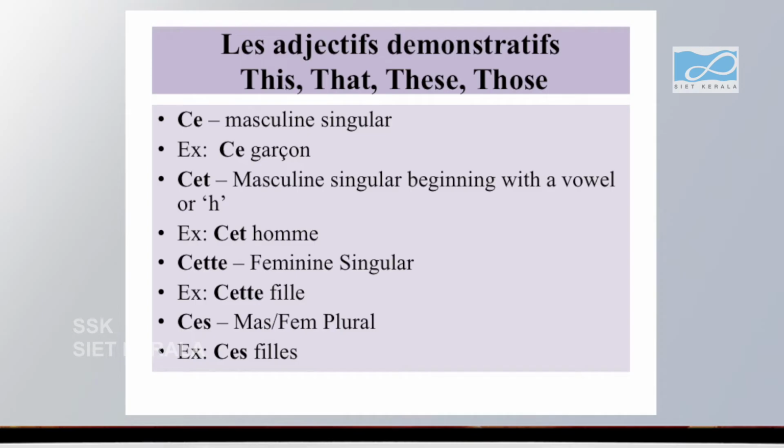Feminine singular is C-E-T-T-E, so cette fille, this girl. The masculine and feminine plural is C-E-S. So if you want to make it plural, ce, cet and cette change into ces. Ce garçon becomes ces garçons, cet homme becomes ces hommes, cette fille becomes ces filles. So that's the example given there.